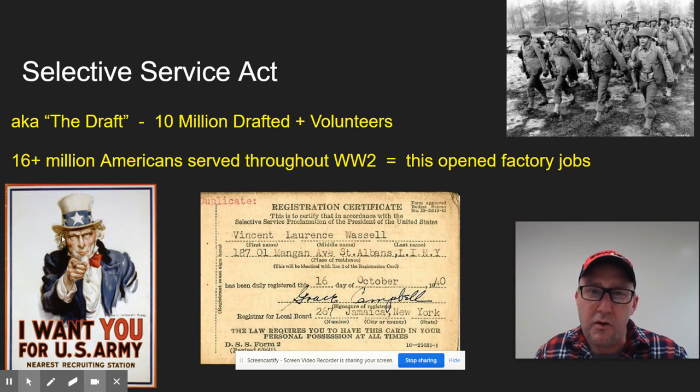Hopefully you remember the propaganda unit in World War I. There's Uncle Sam down there: "I want you for the U.S. Army." That was first used in World War I, and of course it gets recycled and used again in World War II, because that's a really iconic and cool image of Uncle Sam, and it's used to recruit guys in and get them ready to go off and fight and hopefully win this war.